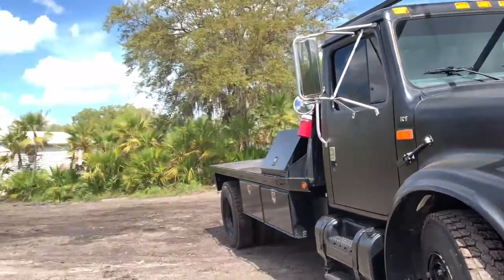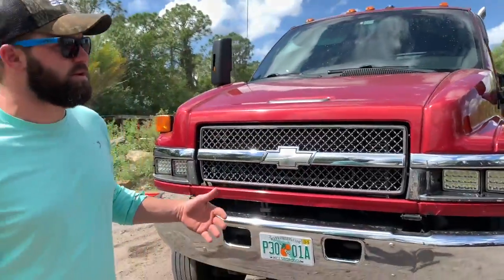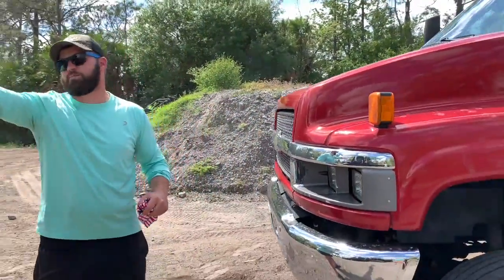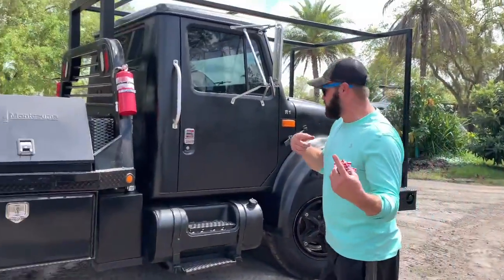I don't really believe in running new trucks for what we do. We don't need to run brand new trucks. It's a waste of money, in my opinion. So we bought this one for 30,000 bucks. The cost of doing this one was 25,000. We had it set up a little differently. Some of the things we did have on this truck are now on the other truck.